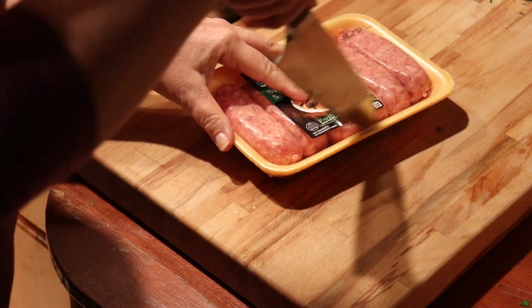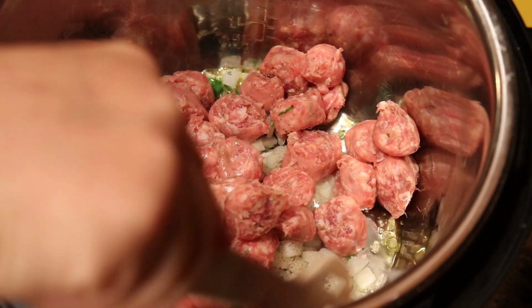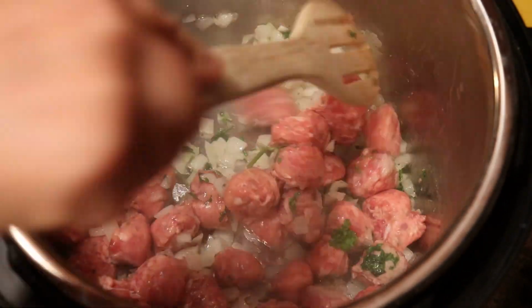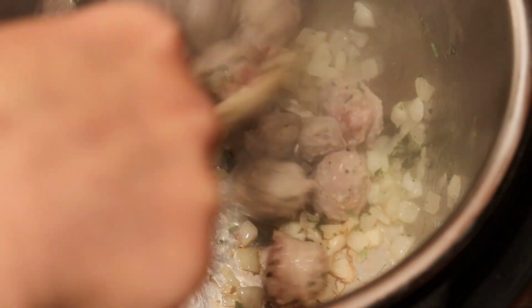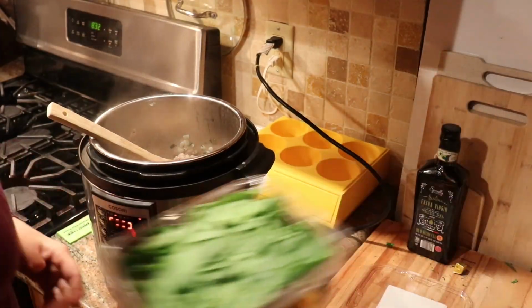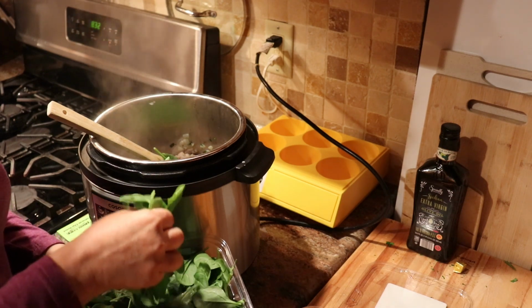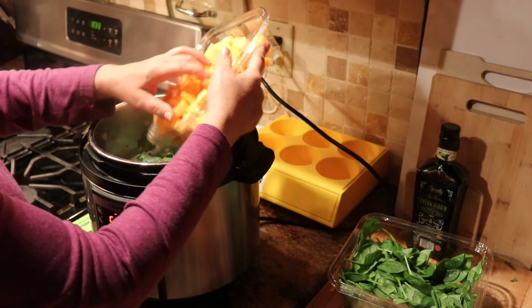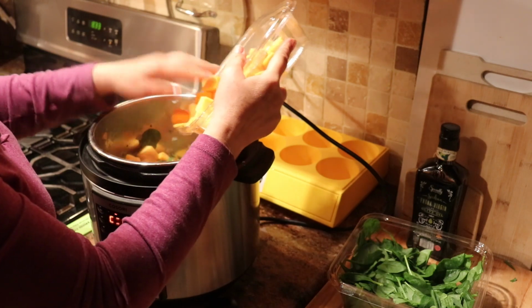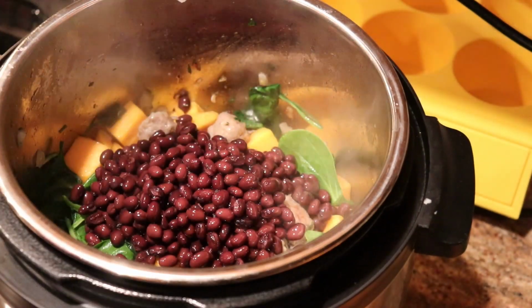I'm going to start slicing my sausages. This is brown enough. I'm going to add spinach, enough for 4 people. Remember, spinach reduces in size. Then I'm adding some butternut squash. And of course, I'm out of white beans, so guess what? Black beans it is.